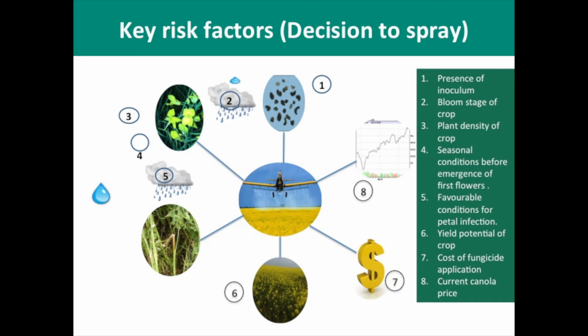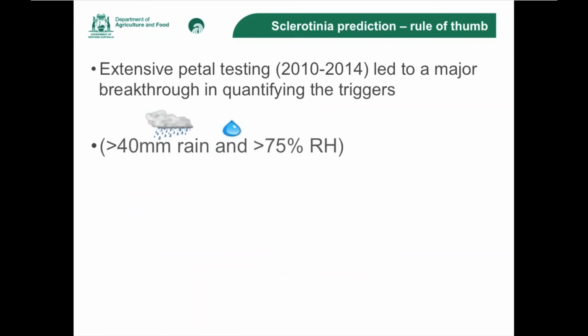So to address this, we have done a lot of work, especially over the last 5 years, to find out the major weather drivers which are responsible for causing a lot of disease in your crop. So with the results of petal testing over the last 5 years, we have found the triggers. I'm very pleased to say that.